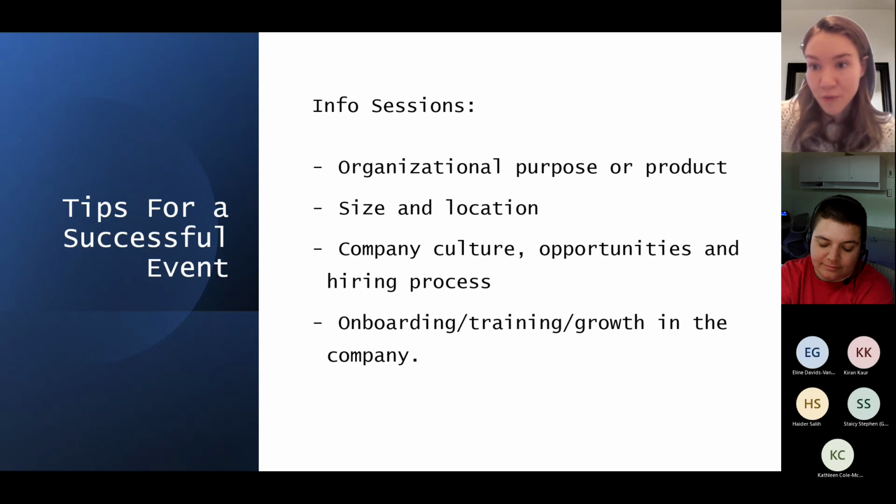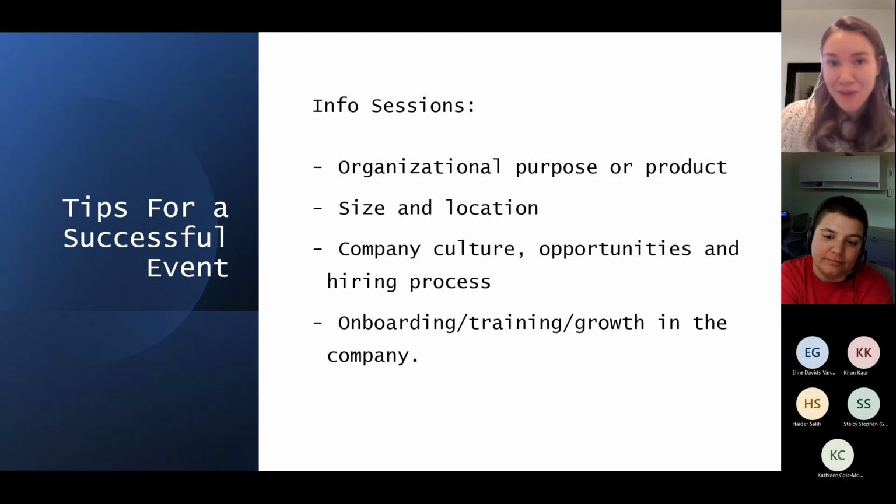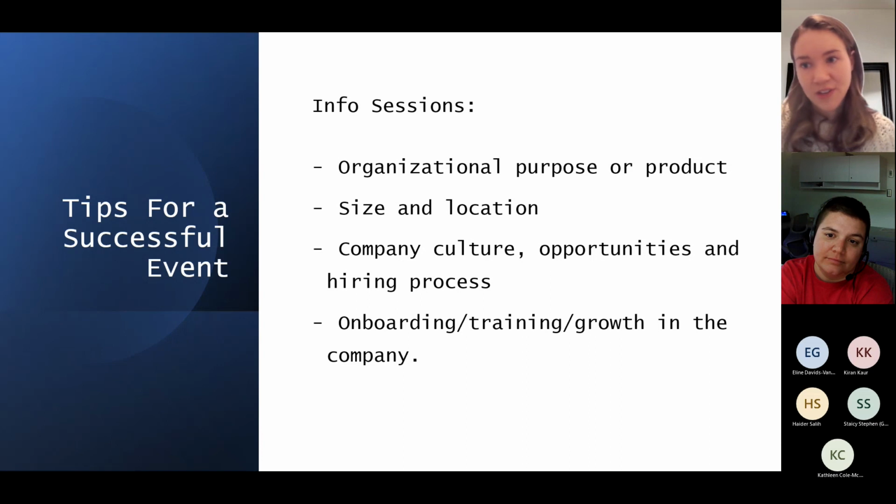And what you look for when you're evaluating candidates. How does a good candidate stand out to you? What are some common mistakes you would recommend people avoid in the hiring process? And then attendees are often interested in growth and training. How does your company kind of onboard new hires? And of course, things like, are your employees working remotely? Are they in the office? Things like that. So those are sort of the general pieces of information that I find are most important to share in your info session.